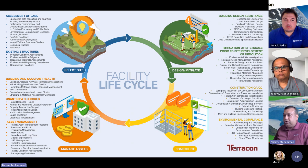And when it goes to construction, we stay on the project to make sure the design intent for below grade constructions are correctly followed and the client is safeguarded against all possible risk as much as possible. And then when the project is complete, we stay involved in the life cycle of that project in asset management. And geodesign and instrumentation is ingrained in all these four quadrants in different ways to assist the client to make sure that whatever they're trying to build, it's being built in a very safe and cost-effective manner.